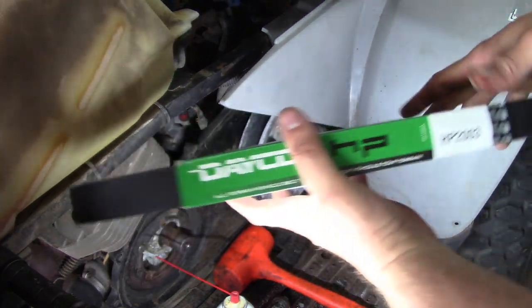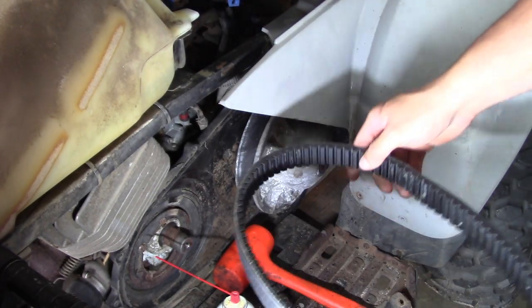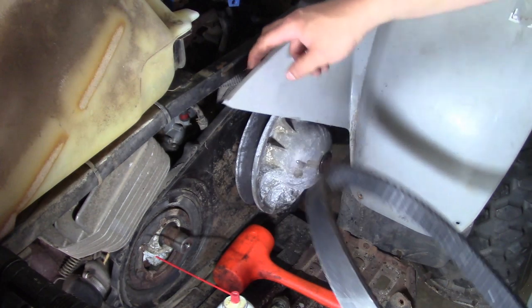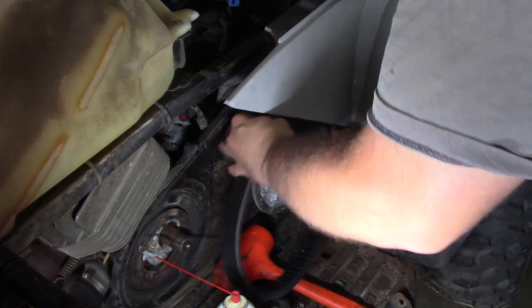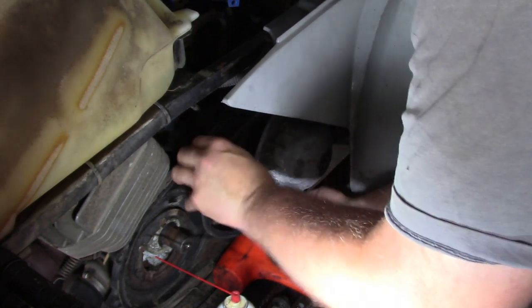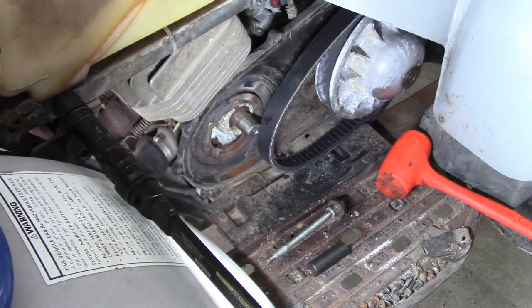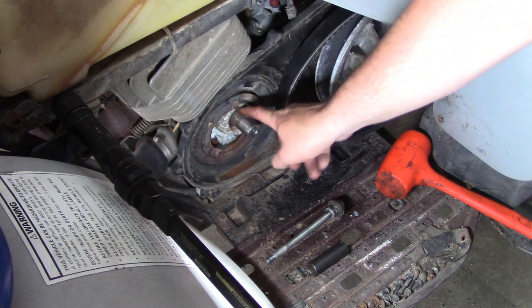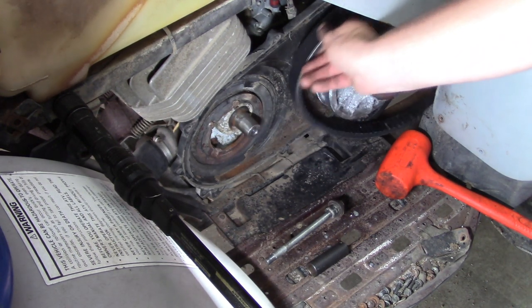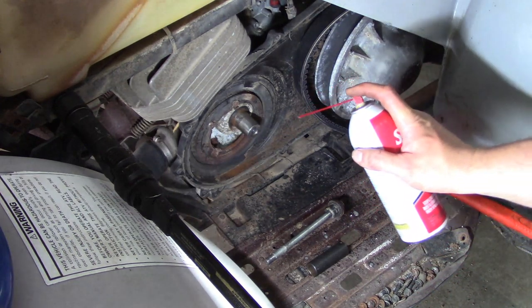And I bought us a brand new Deco drive belt, made in USA. This is not the super high performance one, it's the regular performance one for regular people like me. Yeah, buddy. Now I ordered crankshaft seals. That's this seal right here from the same place I ordered this belt.